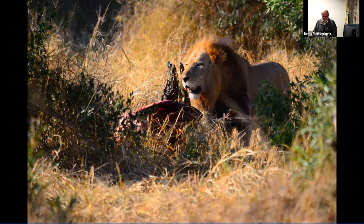I was surprised to discover how many giraffe they eat. I was told that in the park, sometimes 50% of their food is giraffes. There's a lot of food in a giraffe because they are quite big. And there were several right next to the road. As you can imagine, it caused a bit of a traffic jam.